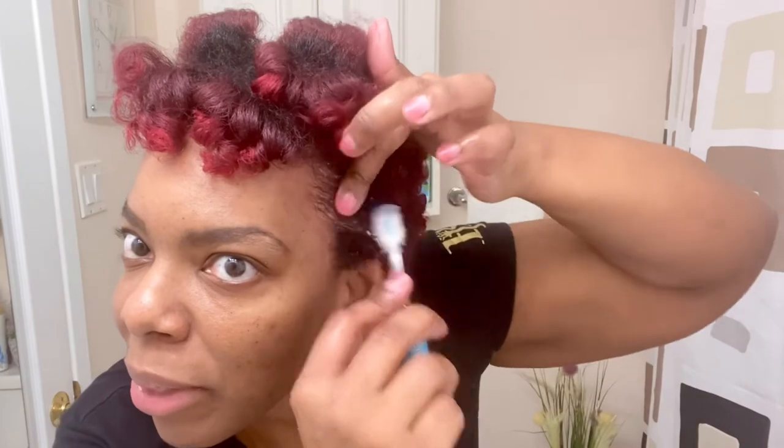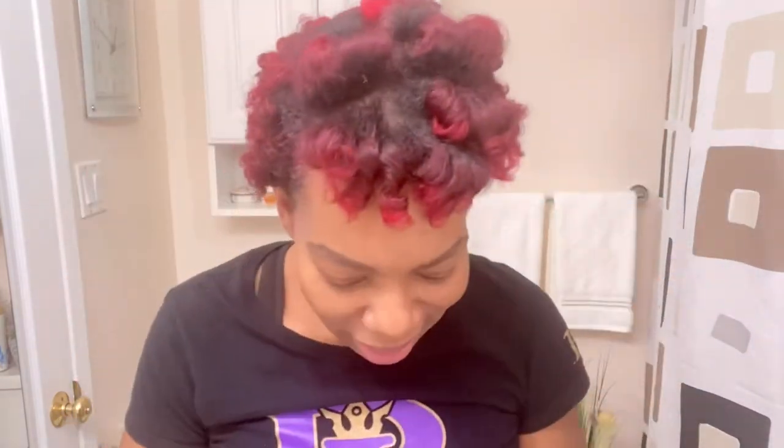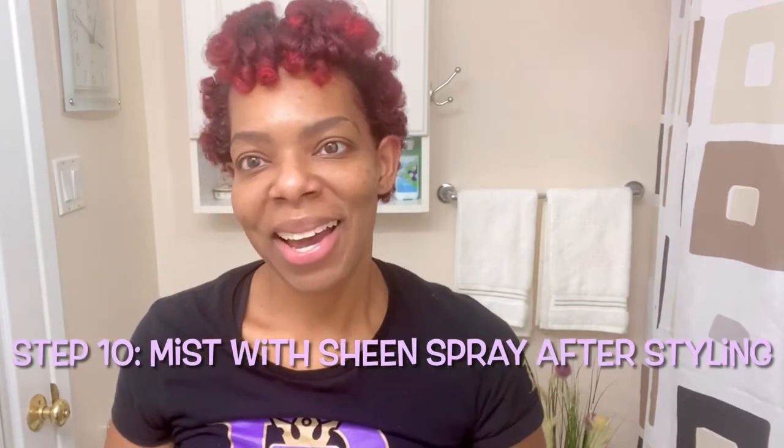I'm still working out this style. When I twist my hair, I have an idea of how I want it to look, but I don't always have a specific style. I will say that even though the hair felt like it was dry, I don't know if it was completely dry. I find it a little bit frizzy, but the frizz is not too bad. But as I work through undoing the curls and putting the whole style together, and then of course misting with sheen, we'll see what the end result brings.